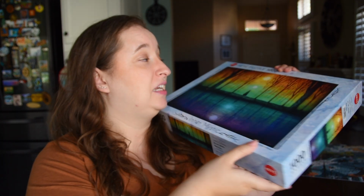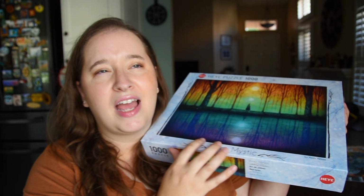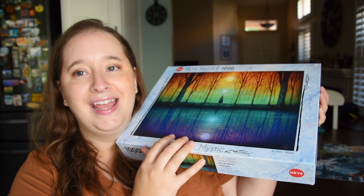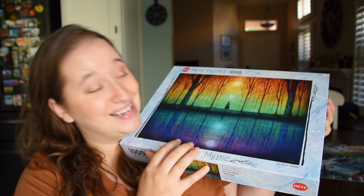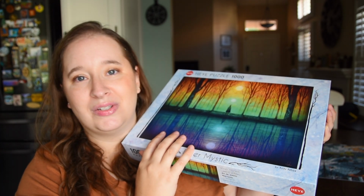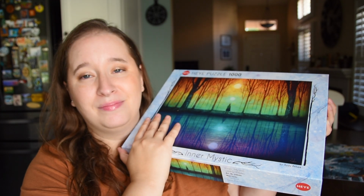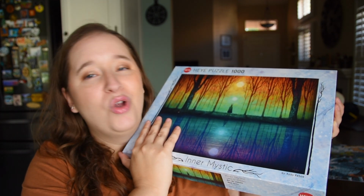So this one I'm not going to hold up too much because I still have pieces in here all separated, but this is the Inner Mystic puzzle. There are, I think, 4 in this collection, and as you can tell, it is stunning. It is a rainbow gradient puzzle that has this eerie tree-like, water-based image, and it is really cool.